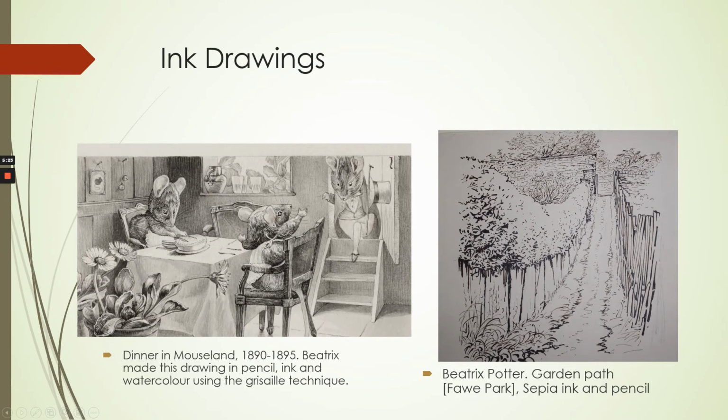Now, for her ink drawings, she does a variety of different ones. Particularly, she'll do ink drawings where her drawing values are determined by the layering of lines, kind of like hatching. Particularly, you can see this on her left drawing with the mice with their fur. To make it darker, she adds extra lines there in order to create that value. And you also see that with the plant, particularly on the leaves, the one closest to us in the foreground.